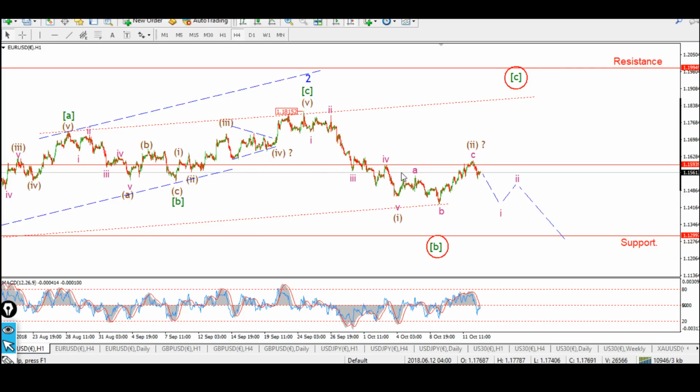Okay, so here is the hourly chart. You can see that's the possible expanded flat. It's still an expanded flat. In an expanded flat, this would be the wave C, and you would still get 5 waves down within wave C. So hence the reason why it's quite hard to call at this stage.